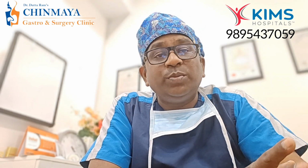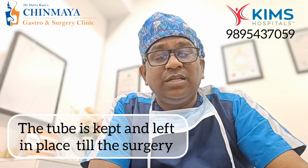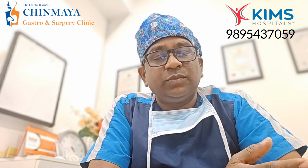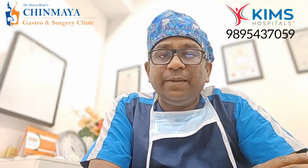Meanwhile the tube is retained. Once you put the tube inside the gallbladder, the tube is retained till the surgery is done. The tube is connected to a bag, so the patient has to carry the bag. The fluid, the pus and the bile which collects into the bag is discarded every day. The patient has to keep an account of the volume of the drain which is coming out.